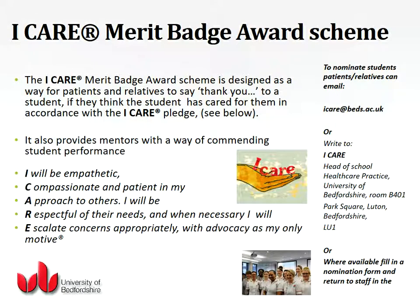iCare. The iCare Merit Badge Award scheme is designed as a way for patients and relatives to say thank you to a student if they think the student has cared for them in accordance with the iCare pledge, which is below, and it provides midwives and mentors with a way of commending student performance. I will be empathetic, compassionate and patient in my approach to others. I will be respectful of their needs, and when necessary I will escalate concerns appropriately with advocacy as my only motive.